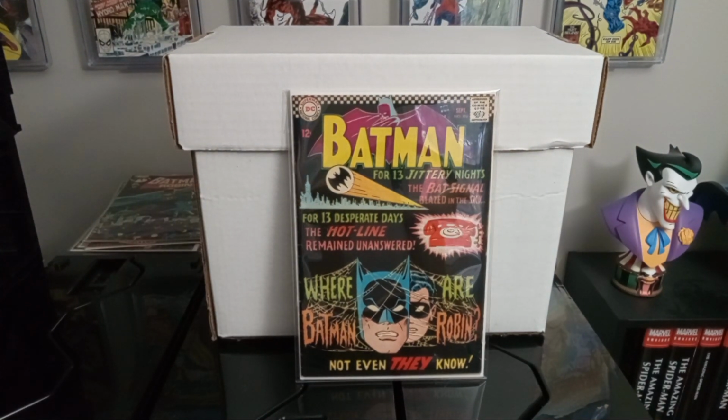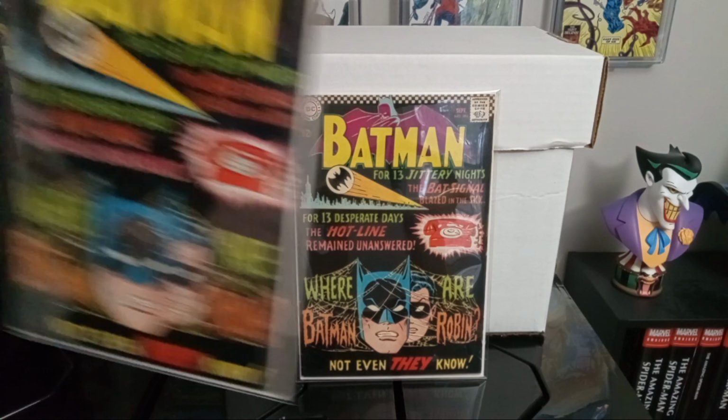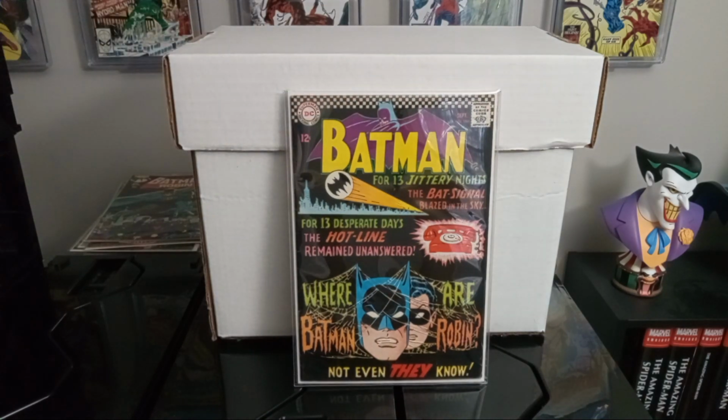Batman 184, and I love any Silver Age black cover, doesn't even matter the title, could be Aquaman. I pick them up just because I love them. When you get the black in a good grade, the black pops, all the colors pop, has that neon effect. And this one, I actually have two copies because I found them both for such a great price.